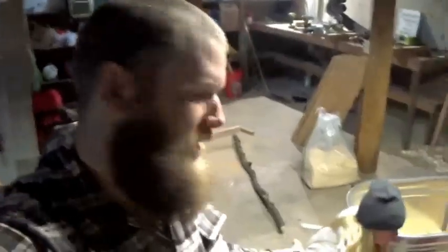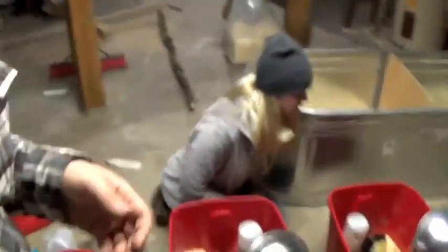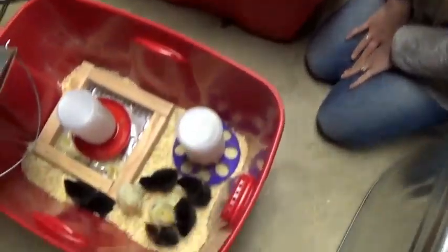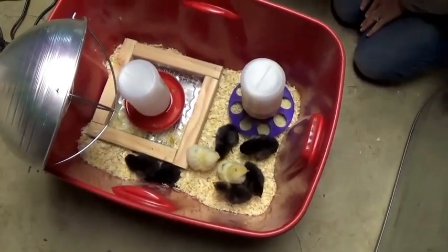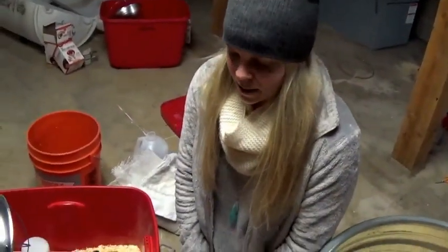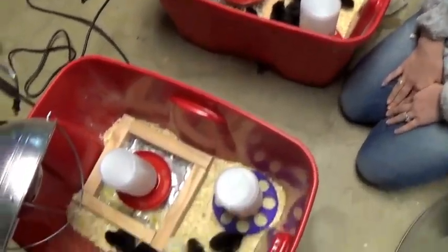We had these little tubs that we were going to put them in, and I thought it'd be fine. We're getting 36 total, and I was going to split them up into batches of 12. I thought these would be big enough for 12 babes, but now after seeing all the equipment in here, they're a little too on top of each other. It's a little too crowded, so we're going to give them some more space.